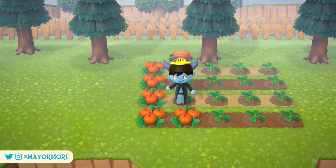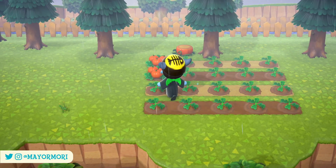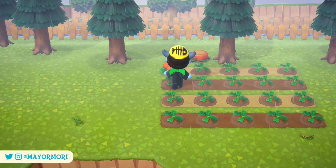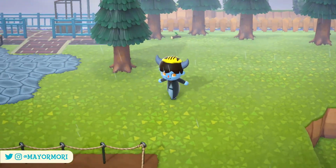However, there are a few items and recipes from the spooky set that can't be obtained until the Halloween event on the 31st of October, and these require candy to get. We went over every single one of these furniture items in a previous video if you wanted to check that out.